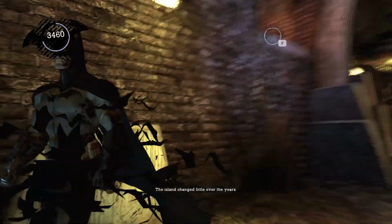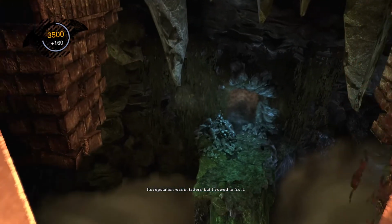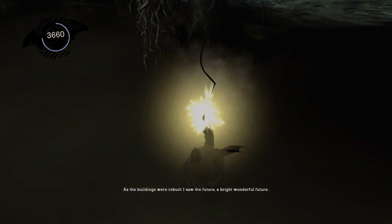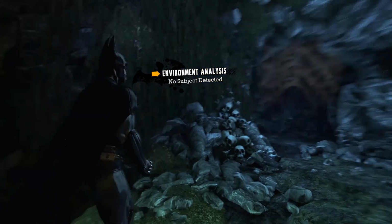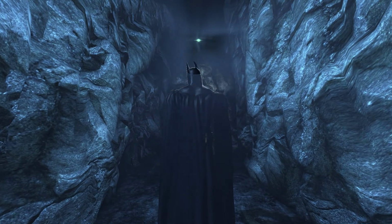The island changed little over the years. Its reputation was in tatters. But I vowed to fix it. As the buildings were rebuilt, scan and open.